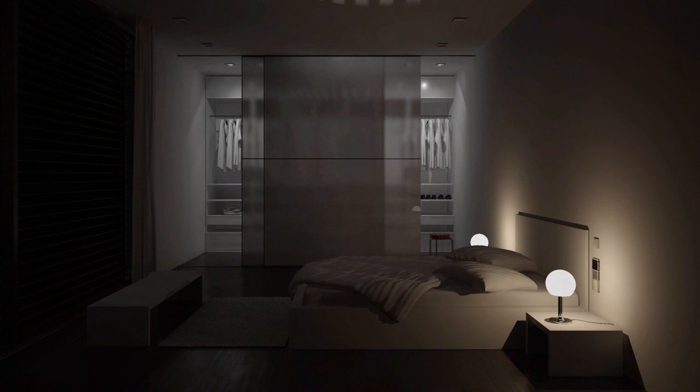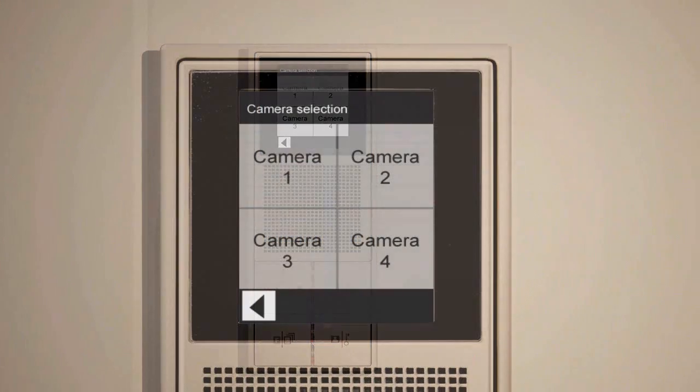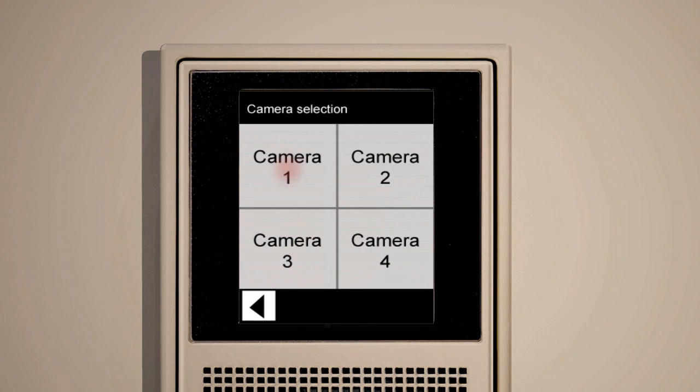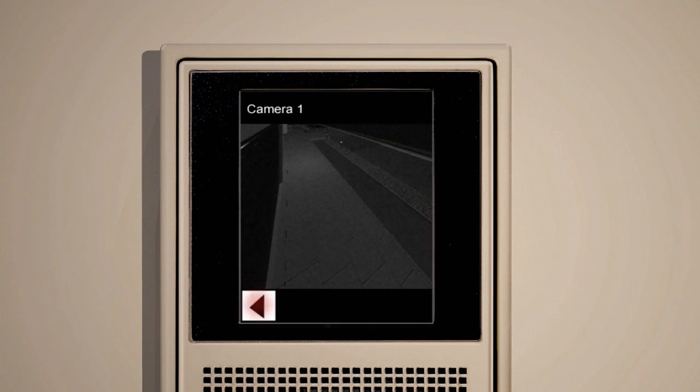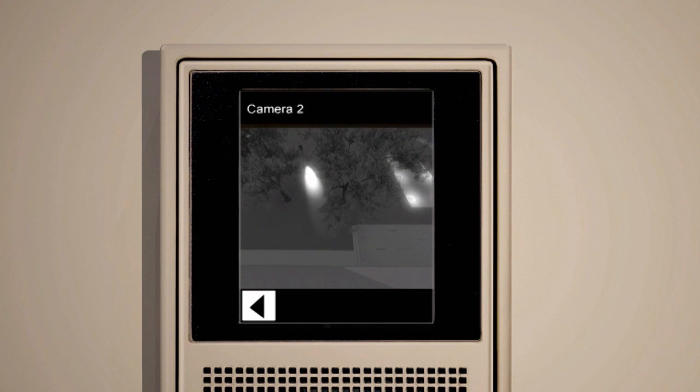Installed at the bedside table in the bedroom, the video indoor station carries out an important function as regards security aspects. By pressing the menu button, you access the camera selection and retrieve the images around your house. If you detect danger, pressing the panic button is sufficient to trigger an alarm.